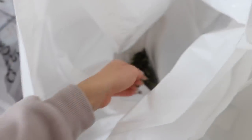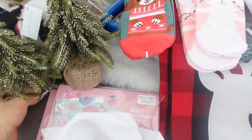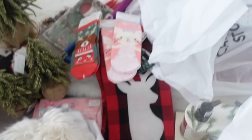What else? And then another little mini tree. So yeah, my little haul from, not really little, that was a lot of stuff from that store I went to. I'm gonna get the rest of my holiday stuff to show you. And the other store I went to was Canadian Tire. Okay, I might as well show you guys from here.